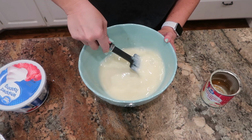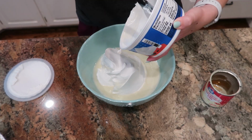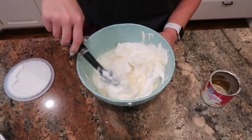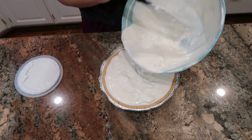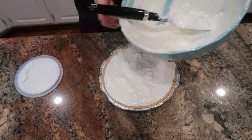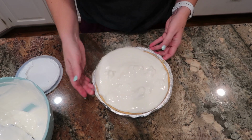So I'm going to combine the sweetened condensed milk and the limeade, and then I'm going to fold in the whipped topping, pour that into the graham cracker crust, and then toss that into the freezer. And a few hours, 4, 5, 6 hours, maybe tomorrow, when we get around to slicing up the pie, I'll let you know how it works out. Fingers crossed. 3rd time, 4th time, 5th time, whatever time, this is the charm.